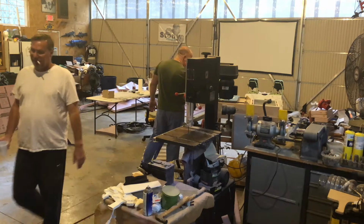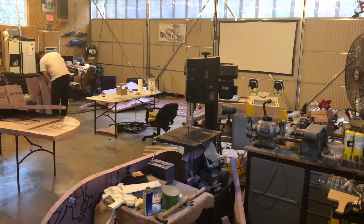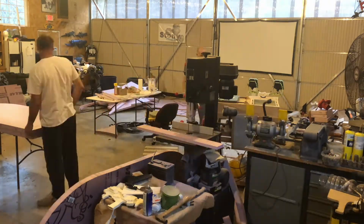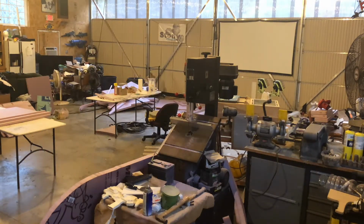So we met up for a good day in his shop, and we spent a good day roughing everything in out of insulation foam from Home Depot just to get a good idea of what all we needed and how everything was going to fit together. So good times were had, and we got a lot done in a single day.